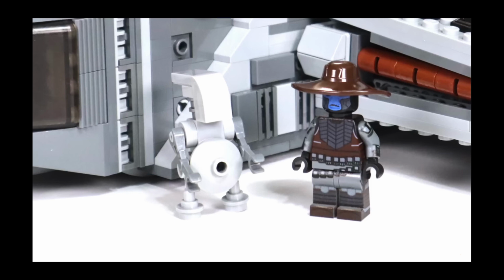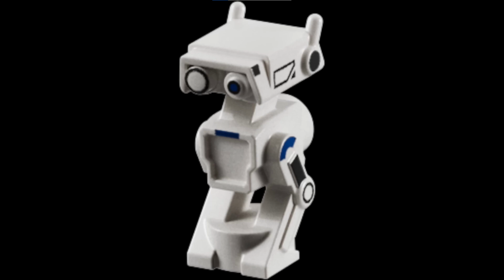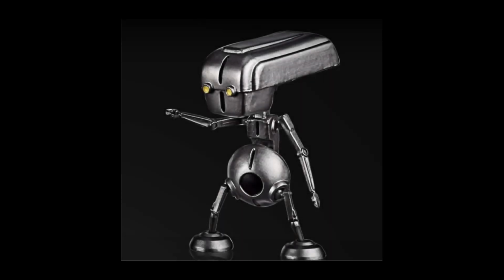The Todo 360 minifigure will be a one-piece mold like the one-piece mold for the BD-1 minifigure, which came in the N-1 Mandalorian Starfighter. The Todo 360 minifigure will be very detailed and accurate because it's a one-piece mold. It can be molded a bit more accurately than if you had to use normal Lego pieces. It will be light gray with black printing and will also have yellow eyes.